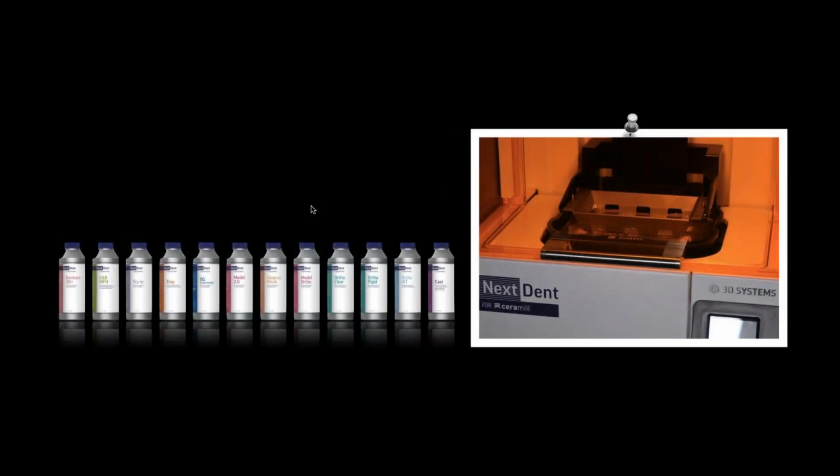And I mentioned support and where I go with support. And I have to be honest with you, I got a little bit lucky here. I was doing a lot of research on printers. I had 2 or 3 in the laboratory. I was testing. And when I finalized, the one that I really felt like was the right direction for us in the laboratory was NextDent.